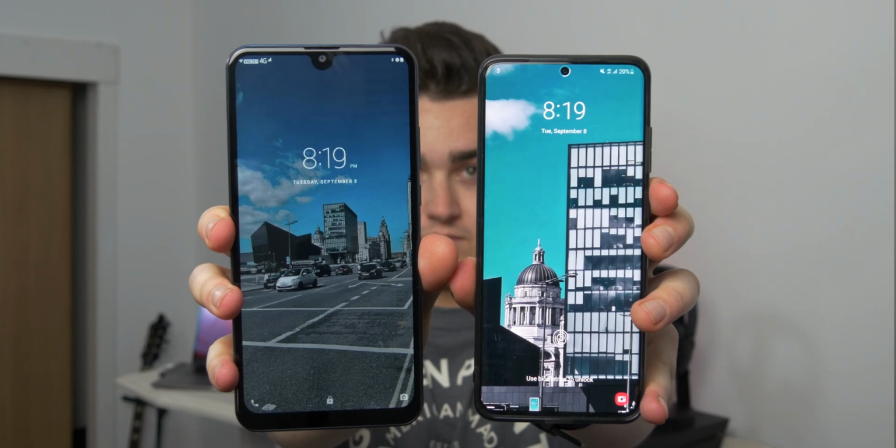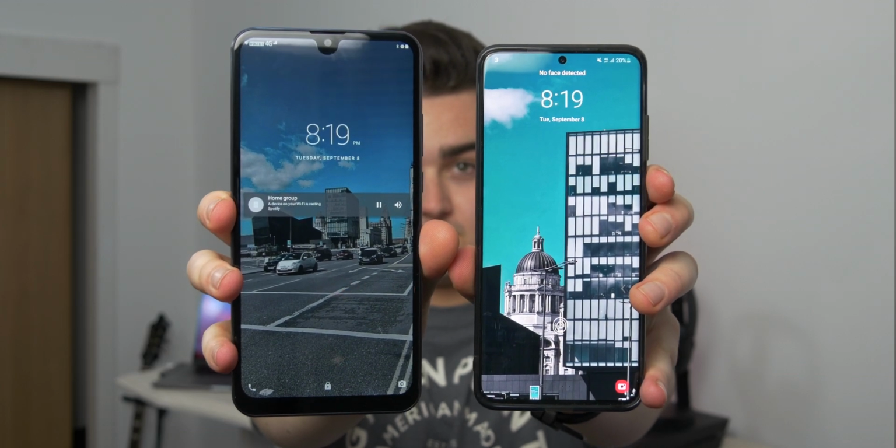This is just insanely huge, especially when jumping from a Note 20 Ultra or an S20 Ultra or even an iPhone 11 Pro Max. This is huge, like unbelievably big for a smartphone and probably uncomfortable to some extent, especially if you have smaller hands.